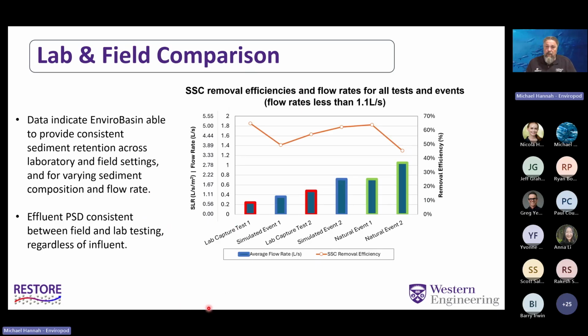Now here's the comparison of the results. The lab results, the ETV results, are with the red surround, the simulated tests are with the blue surround, and the natural tests are with the green surround. The bars measure the flow rate, and the red line is the efficiency. And you can see at the low flow rate in the lab, yes, we got about 64%. The next simulated event at close to 0.4 liters a second, we're at 50%. The next lab test we'd done was at 55% at half a liter a second. Simulated event at 0.6, as you can see, at 60%, a natural event at 60%, and then a larger one over 1.1 liters a second, it dropped slightly to below 50%.